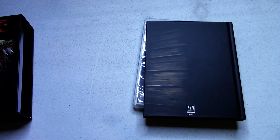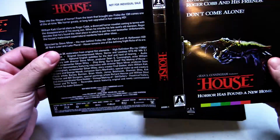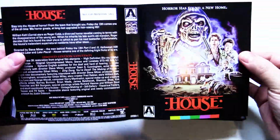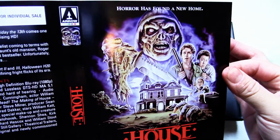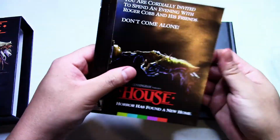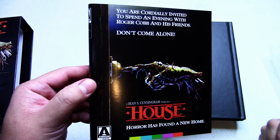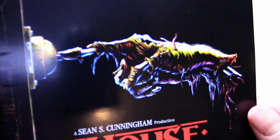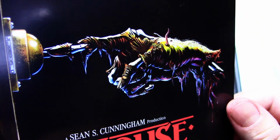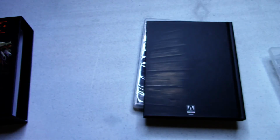I'll go ahead and remove it so you can see it a little bit better. That's the cover art that I grew up with, and of course you can reverse it to that one, if you want to use that one. But for me, that's the cool part, that it's reversible. You can check that out. That's what I remember seeing in the video stores, and it's just that cool image of that strange looking hand with the little worms and stuff crawling out of it.